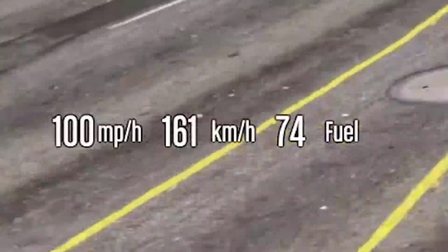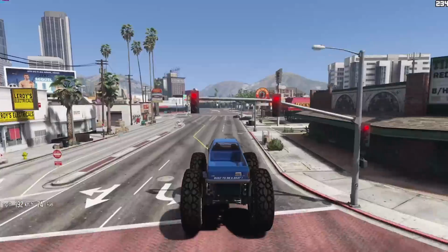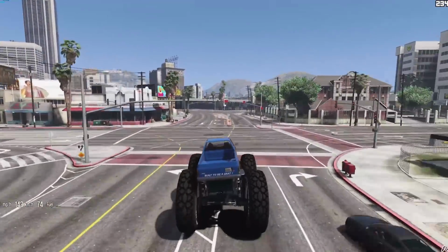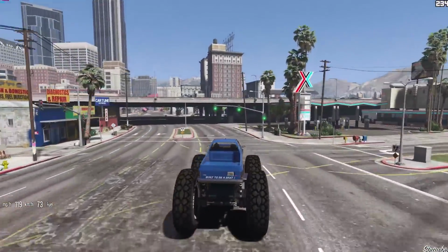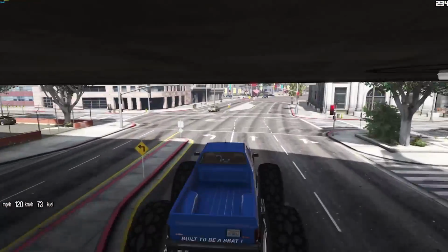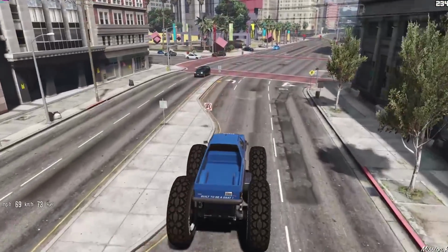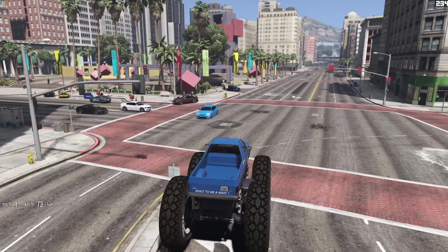Just like that. I mean, we're definitely not going to be able to use the speed of this thing. It barely goes over 120. But it still cooks. So I think we should be able to use the off-road capabilities with some of the speed it does have, and we should escape the cops fairly simply. So we're going into Legion Square, which is the hotspot of the cops. And there's a lot of cops there. So let's see what they say.